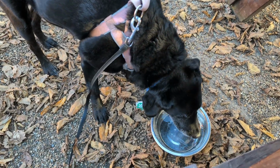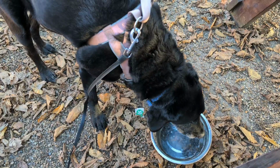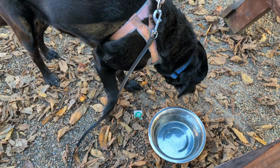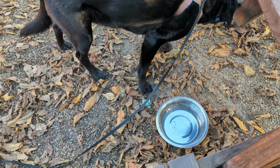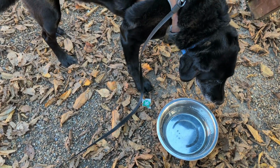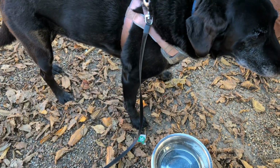Right. Is that better, Willow? It's a good old walk, isn't it? Yeah, we made it. Okay, let's have a look. See what we can find.